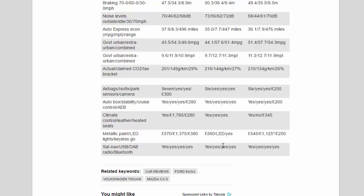Sat nav/USB/DAB radio/Bluetooth: yes/yes/yes/yes for all three cars.